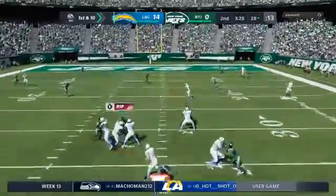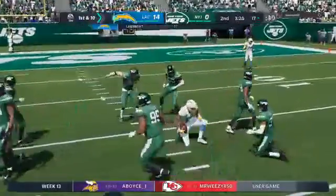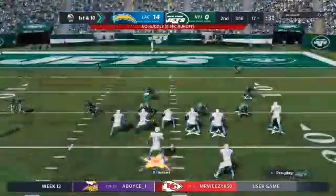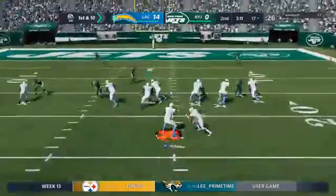Herbert on first down now. That's into the hands of Eckler, and inside the 20 before he's brought down. 11 more on that one and another first down.